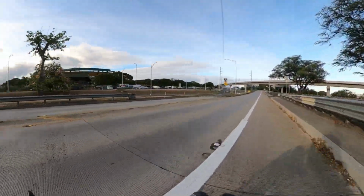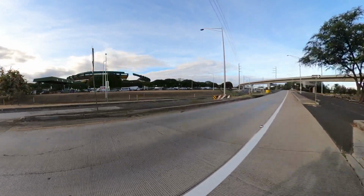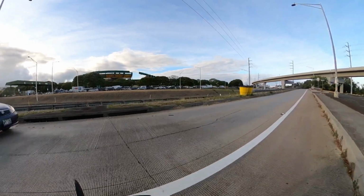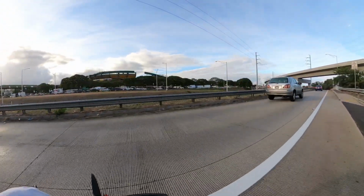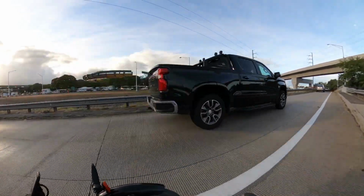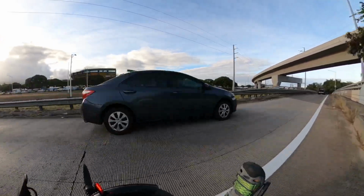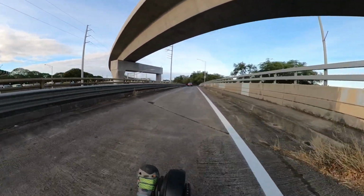So over to the left is ALOHA Stadium, and looks like we got a swap meet today. It's called ALOHA Stadium, or as some of us like to call it, the Rust Bowl. It wasn't painted brown. It just came that way, I guess a couple years after it was created.